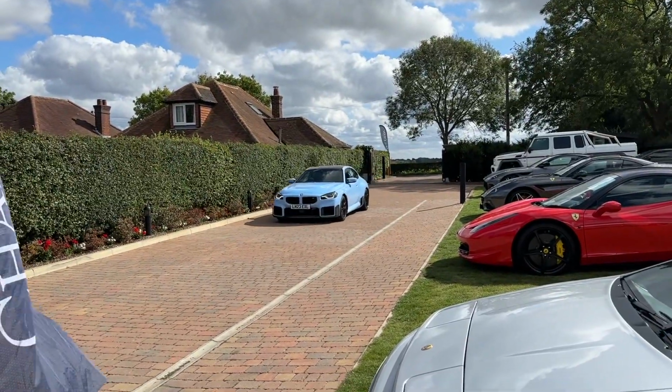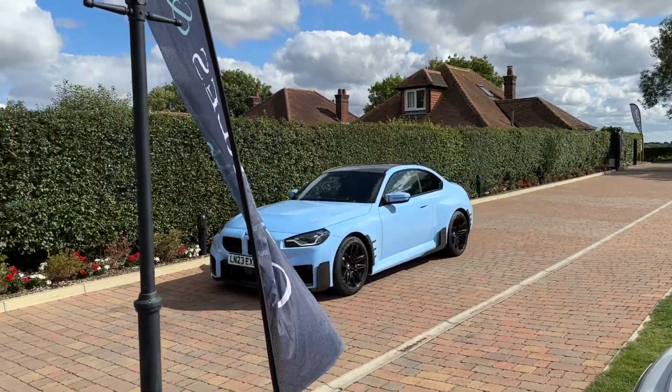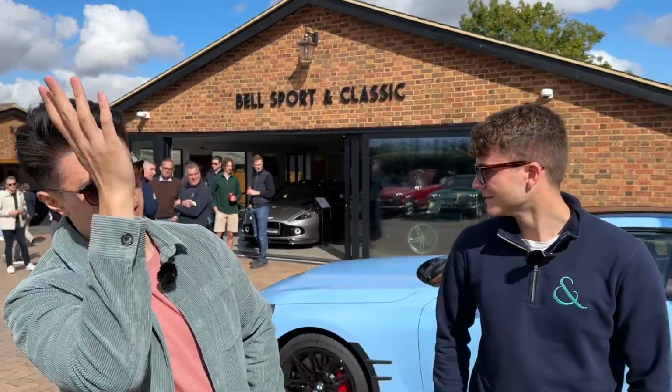Just a quick one. A Zandvoort Blue M2 has just come in. Really nice colour. I think I would probably get that one over black. That is a stunning colour, and I've been attacked by a wasp.